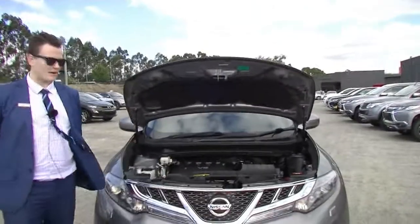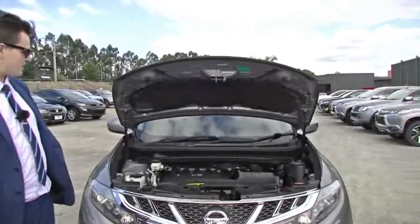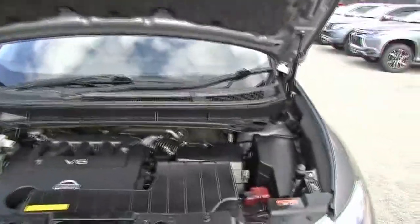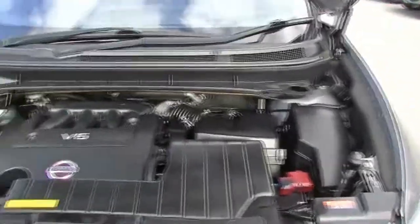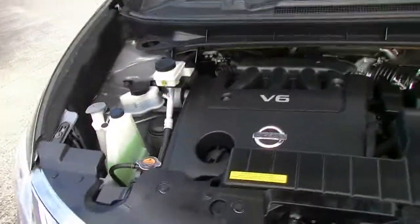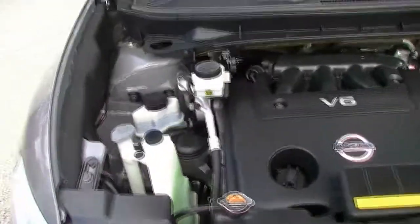Alright guys, now we're going to have a look under the bonnet here. First thing you're going to see is your two nice gas struts on either side holding that bonnet up without any sticky kind of thing that you need to pop in anywhere, making things hard. Just nice two gas struts there.